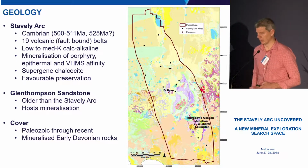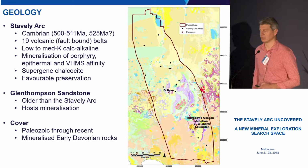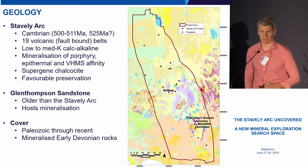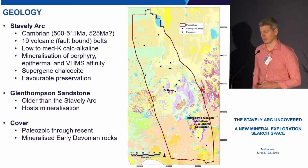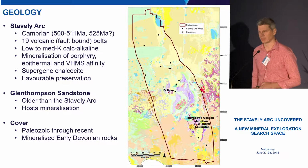One of the big breakthroughs out of this project is that detrital zircon geochronology would indicate that the Glen Thompson sandstone, which was thought to be younger than the Arc previously, now appears to actually be older. And that's contributed to this expansion of the exploration search space, in that it can host porphyries, or at least the porphyries that we know about at the moment, and epithermal. And we actually, by chance, jagged some epithermal-like mineralisation in one of the stratigraphic drill holes down in the south.